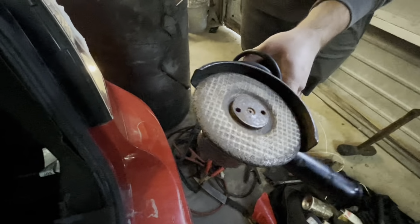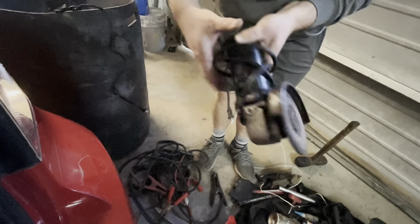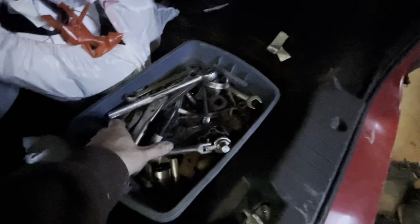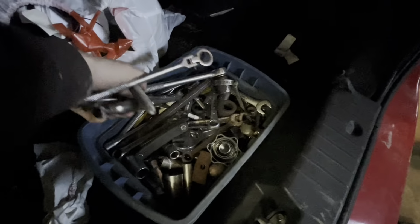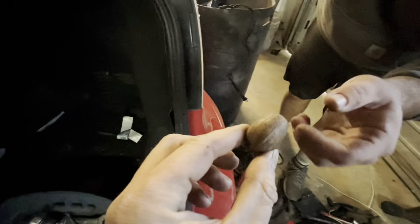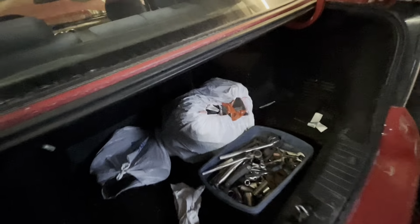I got a grinder. What brand is that? Oh, it looks like a Black & Decker. Craftsman. Oh, crap, that's junk. You got a walnut. Open it and eat it, Ed. I don't even know what else is in here. Oh, man, you got speaker wires all tangled up under here.